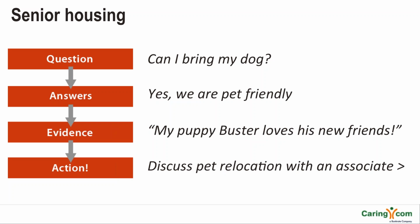Visitor comes to the page. Yeah, the basic information is there, but they have a specific concern. Can I bring my dog? The answer to that question, if it's explicit, makes the visitor more likely to act. If the answer is not there, they're less likely to act, right? They're not going to pick up the phone and say, can I bring my dog? They might just go look for a different community that answers their question. Yes, we are pet friendly.